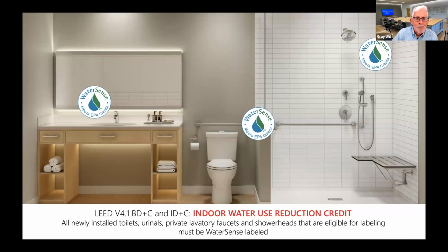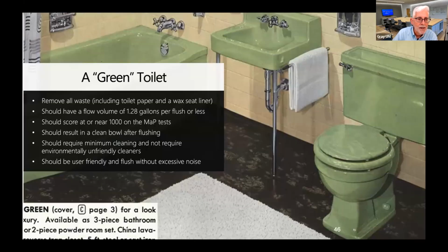So again, LEED, good program, and I appreciate your comments, Zach, that people are achieving it even if they don't do all the paperwork. It's still a good target for all of us as good citizens to be moving towards, and WaterSense is a good tool to begin with on getting the right products in there.